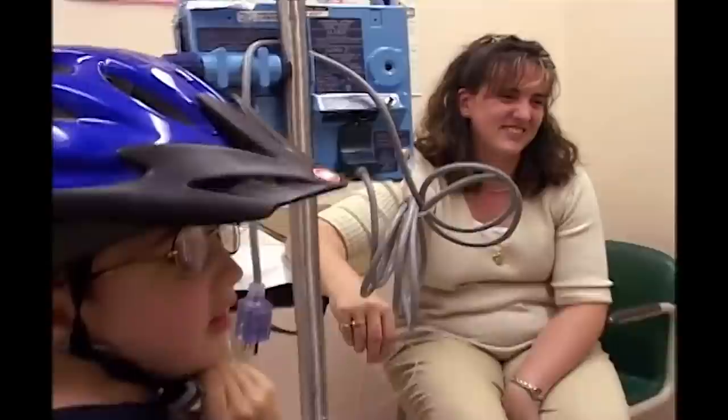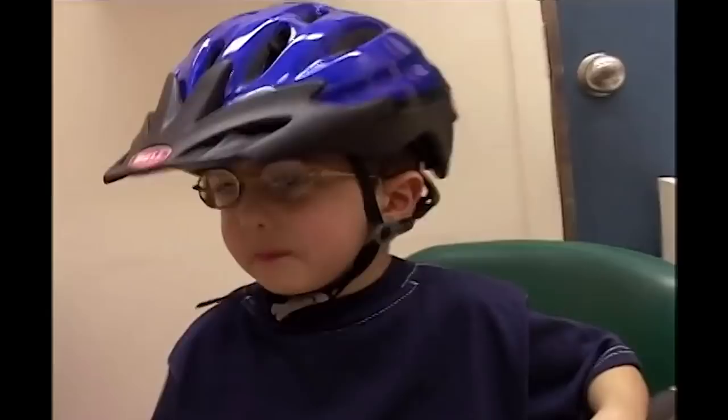One month post-transplant, he's done very well. We're going to do a few adjustments on the meds, and hopefully we can just have him come to hospital once a week. But he's looking wonderful. Do you take your helmet off at all at home? No, I'm riding my bike at home now. Just a little.